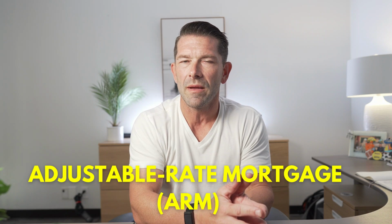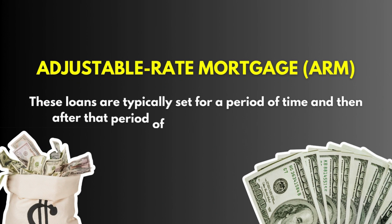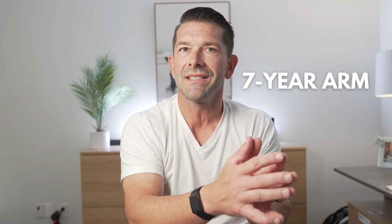Now, on the flip side of that, you have something called an adjustable rate mortgage, commonly referred to as an ARM. Now, these loans are typically set for a period of time, and then after that period of time is up, then the loan can adjust depending on the type of loan. A really good example would be something like a 7-year ARM. For a 7-year ARM, that loan is going to be fixed for that 7-year period.